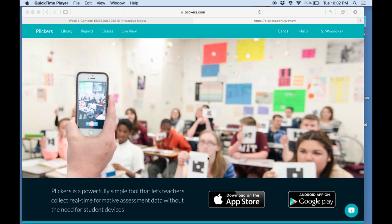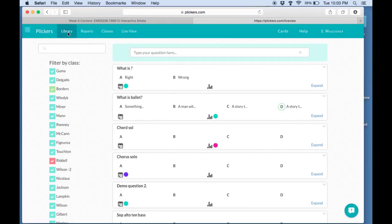Alright, so now we're going to look at the website here. So you can log in up here. This is Shannon's login. We've already logged in, but up there you would see a login button. So on the side, you see library, reports, classes, live view. So we're going to take a look at the library, which is where you store all your questions.